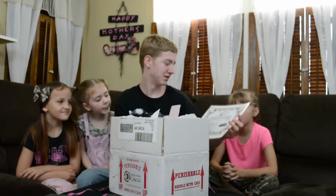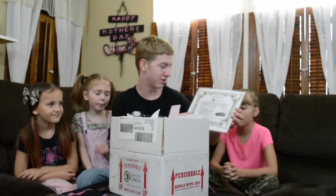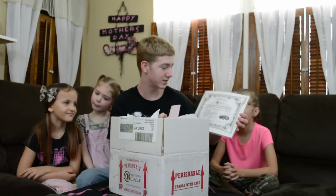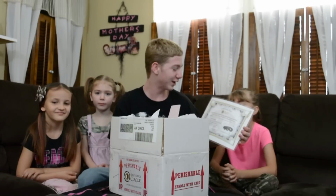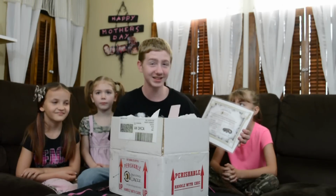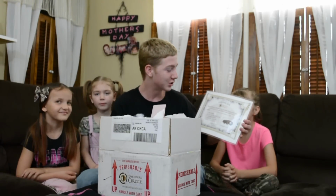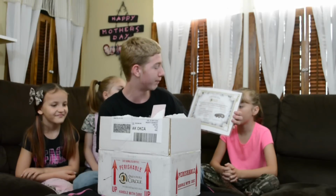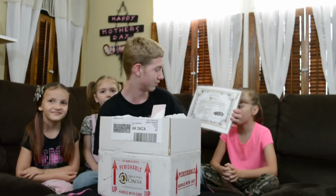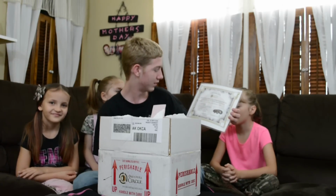This certificate of authenticity. Why can I not pronounce it? Authenticity? That doesn't sound right though. This certificate of authenticity, which does not sound right, certifies the genetics are 100% genuine of the ball python described below. Okay. Alright.